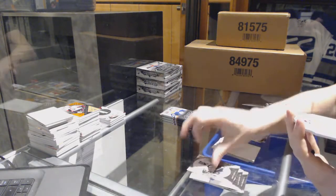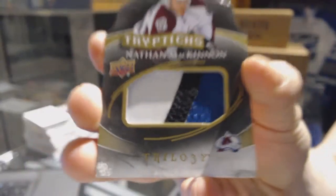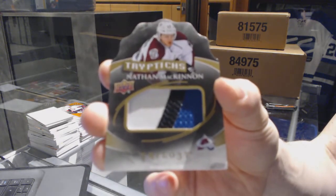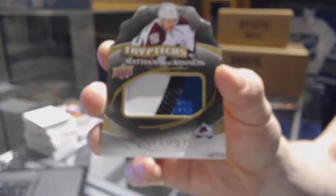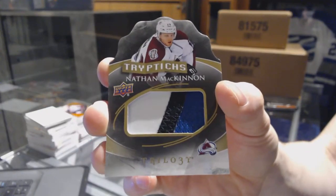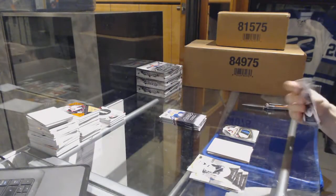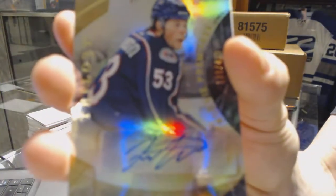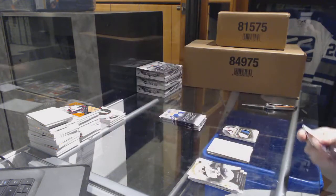We've got a Tryptichs three color patch, numbered 5 of 25 for the Colorado Avalanche, Nathan MacKinnon. Tryptichs patch out of 25 for the Avalanche, Nathan MacKinnon. We've got a level 2 rookie autograph, number 499 for the Columbus Blue Jackets, Josh Anderson. Josh Anderson.